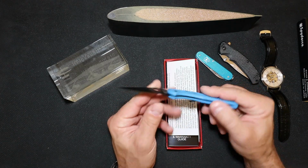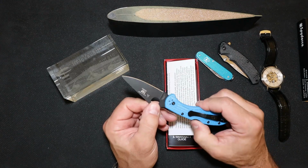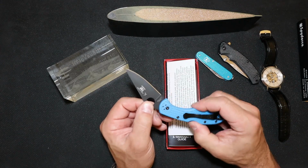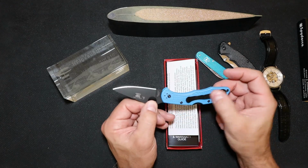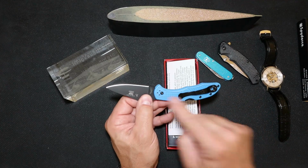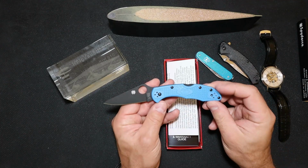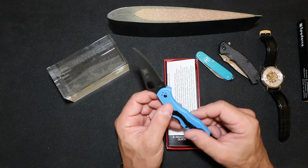Made in Japan, which I like. It's made in Seki City. It's not a liner lock, but it's a back lock, so that's nice too, right here. The clip is not deep carry, but at least you can move it around to whatever side and orientation you want, tip up, tip down, whatever you want.